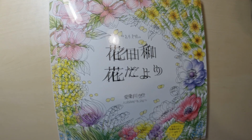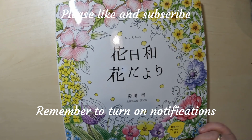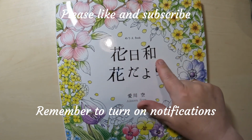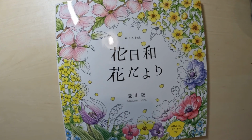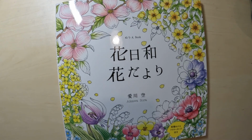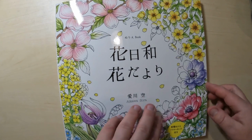Okay, so the front page here, beautiful, illustrated with some of the flowers that we actually meet in the book. It says coloring book, flower weather, flower news, Aikawa Sora. And then it says special coloring, flower cards included. And this was actually made in 2017, so it's some years ago since this one was made. And you can see the publisher Cosmic Mook.